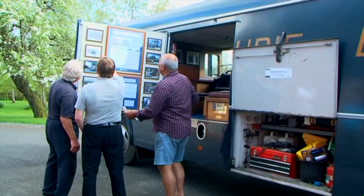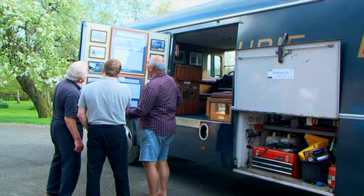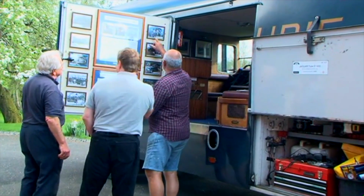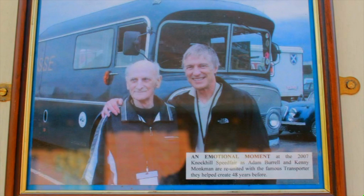This is the team, right? I think that was the team that actually developed the vehicle, Dad? That built it in 1959. Right. And we were up in Scotland a few years ago, and this guy here on the right came up, and he said, I don't believe it. He said, I worked on building this vehicle in '59. I've never seen it since.